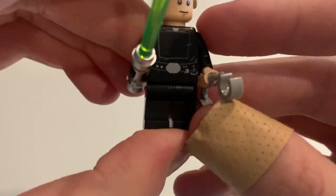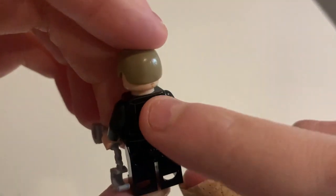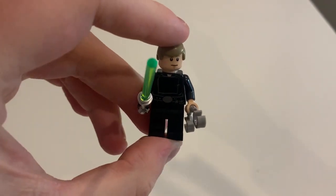Chest is pretty standard. Nice little belt design there. Nothing really done to the legs. And then that back is pretty standard. A bit of printing here. And of course, this face kind of peeking out annoys me. And then of course the handcuffs, guys. Overall, pretty solid minifigure. I'm delighted to have a couple of different variations of Luke.